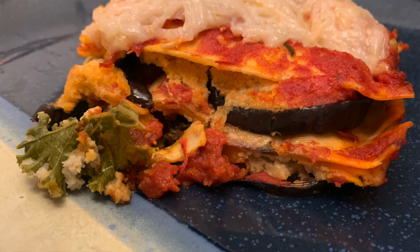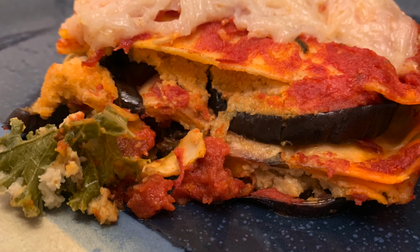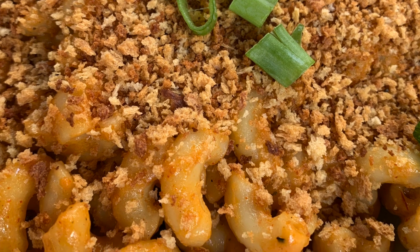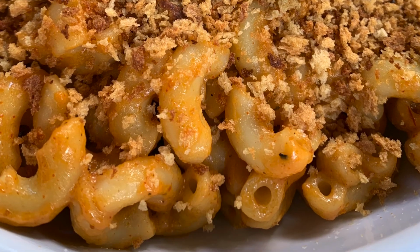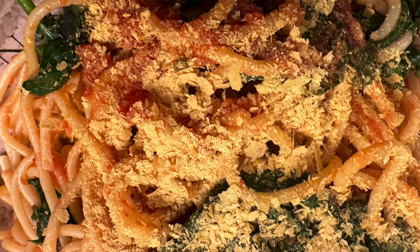Okay, so what do you do with it? Well, let me show you. Nutritional yeast has a cheesy and nutty flavor, so it's often used in plant-based cheeses. I add it to soaked ground cashews to make ricotta for my vegan lasagna. It's an essential ingredient in vegan mac and cheese. I sprinkle it on top of pasta in place of grated Parmesan. And long before I even went vegetarian, I was buying nutritional yeast and putting it on my popcorn.